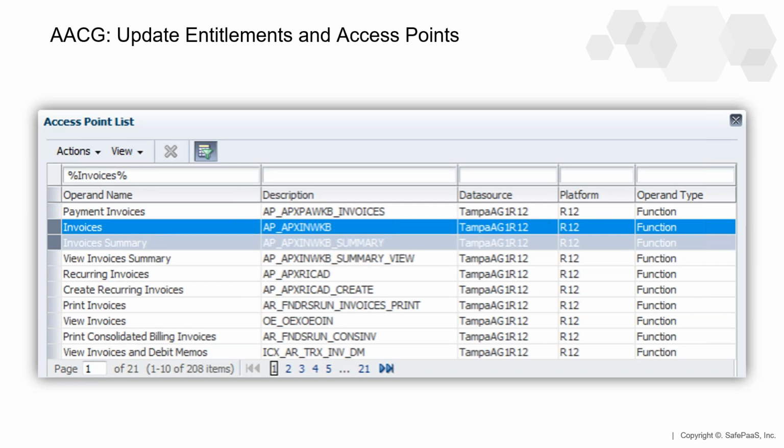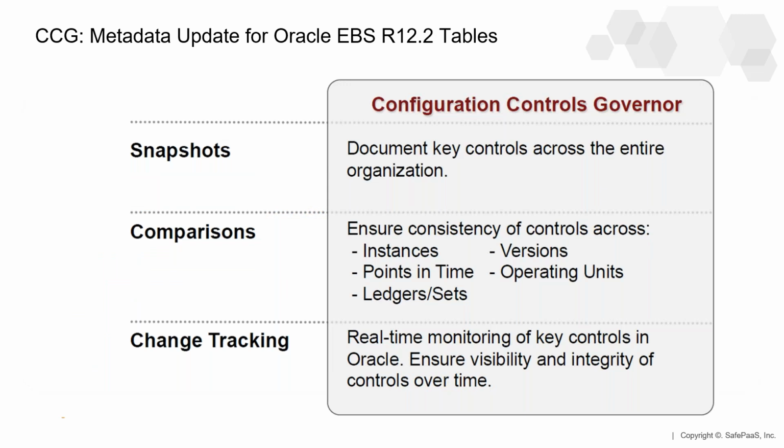So that's checklist number one. Next, let's take a look at CCG. Again, a quick reminder, kind of a back to the future session here. CCG is your snapshots, comparison, and change tracking. Those are the three key benefits you get, and it's all driven off metadata.